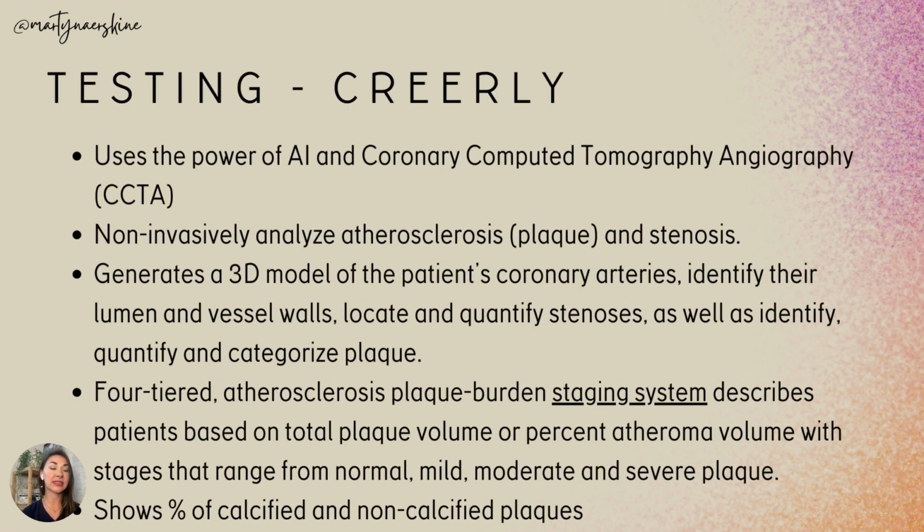And the best of the best is a test called Clearly. It's not covered by insurance, but it's really amazing, like a 3D image of all your coronary arteries. It uses the power of AI and coronary computed tomography angiography. It's non-invasive, analyzes plaques and stenosis, and gives you a 3D model of your coronary arteries. You can see they're yellow, which means they're just fatty streaks, or red, which means they're fibrotic scars, or white, which means they're calcified. So this is a very, very detailed 3D image of your coronary arteries.